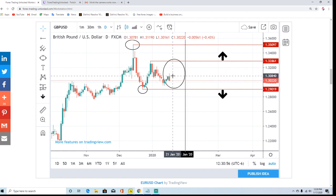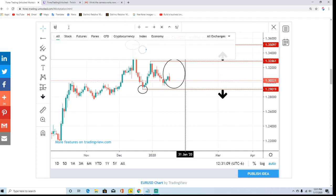Next week, I wouldn't be too bullish on the dollar. And in fact, I think you'll see a little bounce in the pound U.S. dollar here, but then it also will stay contained inside this circle here. So once again, key off of these major pivots up here and down there as our breakout levels.